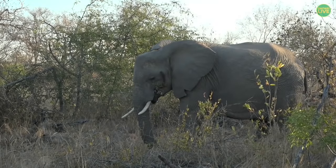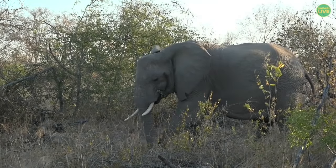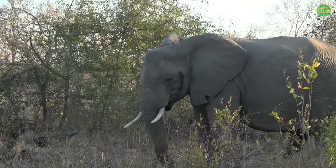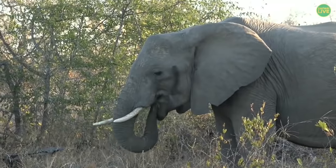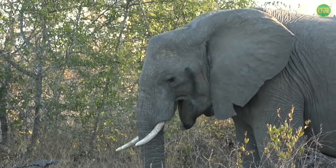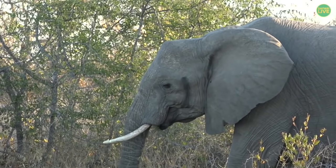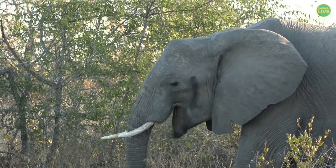So she's okay, she's not too bad to be close to, but the rest of them with the small little ones, because there's quite a few tiny babies in this herd, they're a little bit more shy. And as we move, they kind of move with the adults. And so the main part of the herd is in front of us, and we're just at the back with the kind of stragglers at this stage.